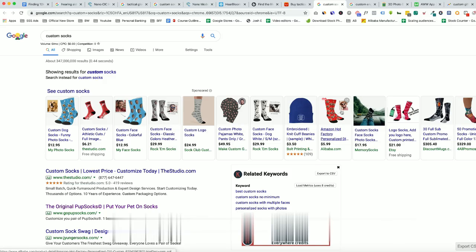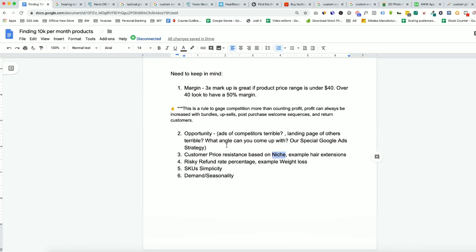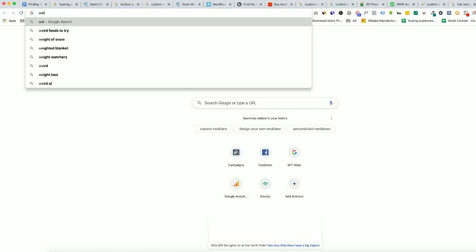This is just not going to be worth your time, honestly, with how many products there are out there. It's ridiculous. Now, if I go to the next point, oh man, this is going to be so good. Risky refund rate percentage. A perfect example I could do is, let's just look at weight loss devices.